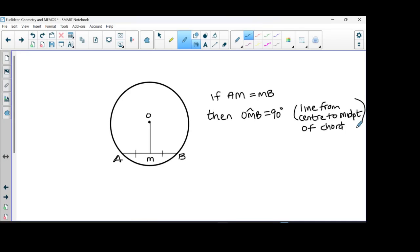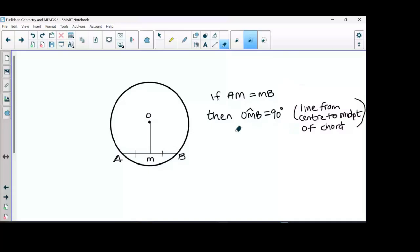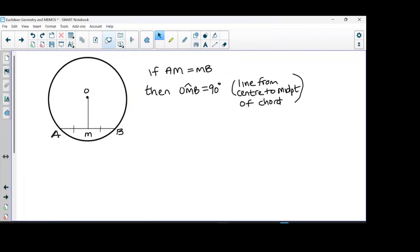Now, if I go back to the question that I have here and I just get rid of that highlighting quickly, have they told me that I have a line from center that goes to a midpoint? They haven't. I haven't got anything that tells me that AM is equal to MB. So I can't use this theorem. And then you might be thinking, but hold on, there's another theorem that looks very similar. Yes, there is. Let me show you that one.